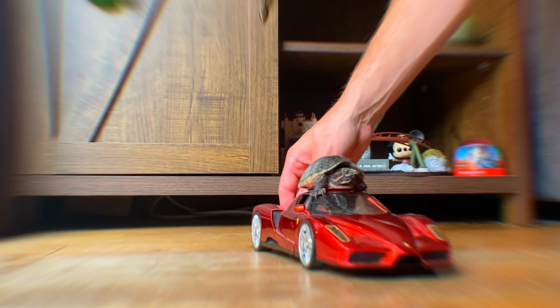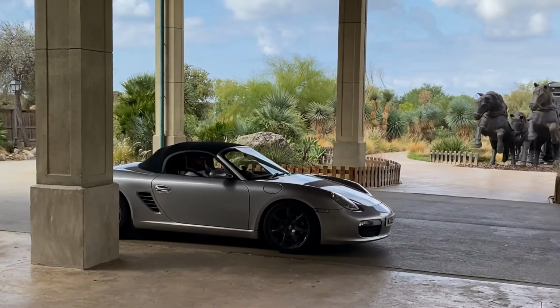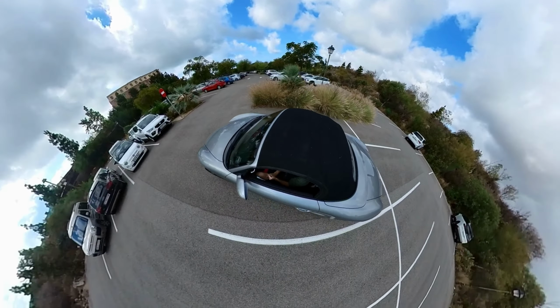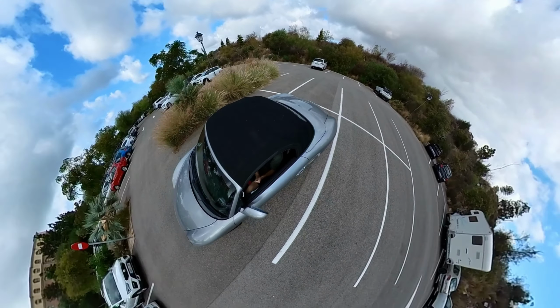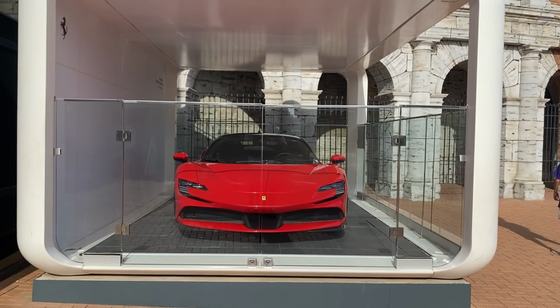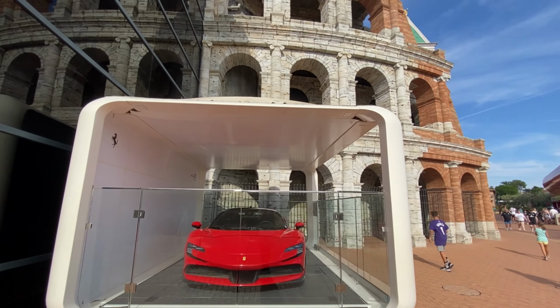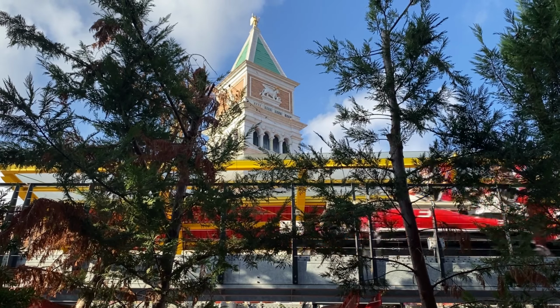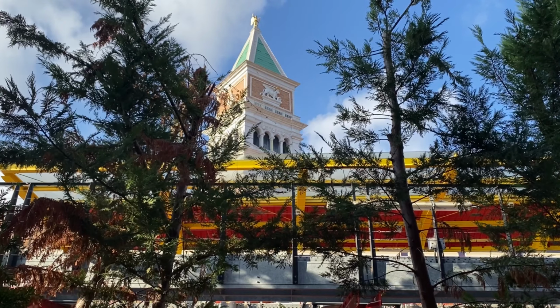We wanted to arrive to Ferrari Land in a Ferrari, unfortunately we didn't, so next best thing was a Porsche. Yeah. Oh wow.